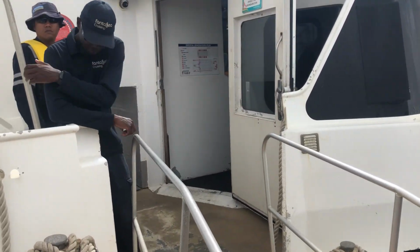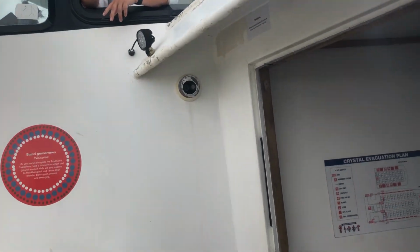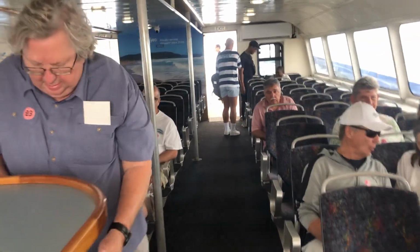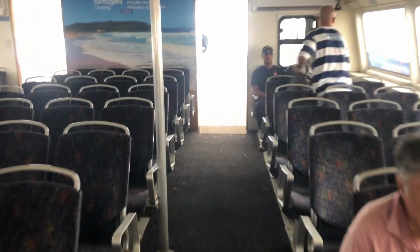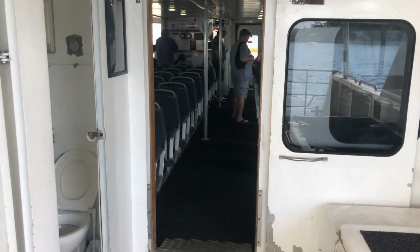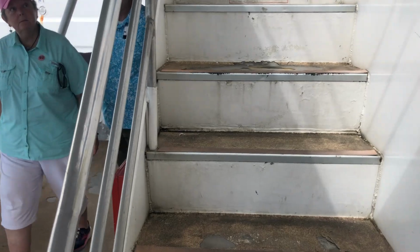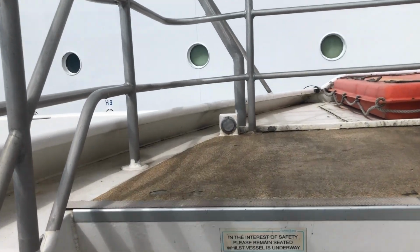This isn't our usual tender. Hello. Nice little gifts, despite having to pay a tax. Oh, I might as well get in the back where I can see what's going on. Well, there seems to be plenty of room here, and even an upper deck. Might as well head there so that we can see the harbor as we go.